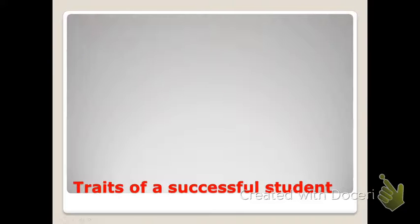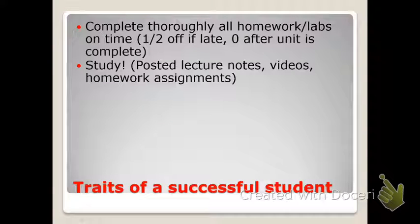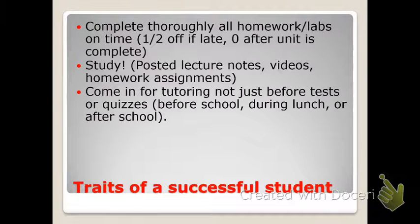Oh, okay, and so the next one is study. I'll just go through this and then come in for tutoring, not just before tests or quizzes. When it comes to tutoring, I'm pretty much available most days: before school, after school, and during lunch. But I find that students who come in on a regular basis, rather than right before tests or quizzes, tend to be better prepared and more successful. And then we have tutoring available with other teachers at different times, and that can be found on your syllabus.